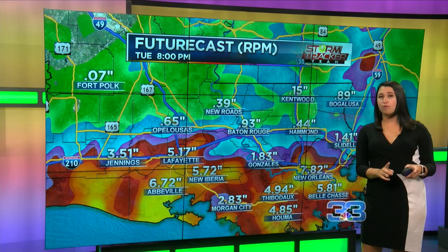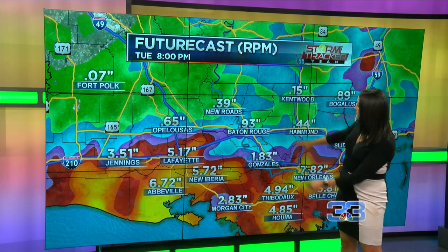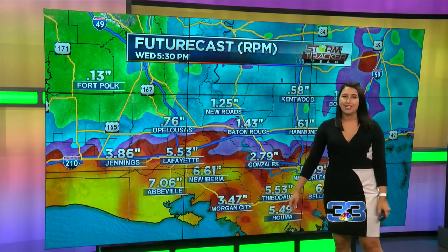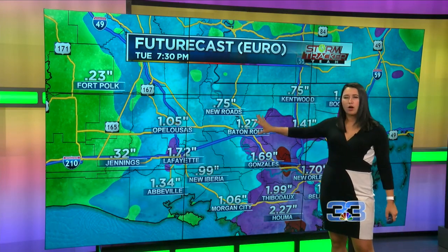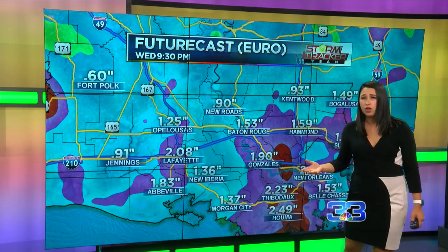We're looking at two different models, however. RPM, our in-house model, by Tuesday at 8 p.m. suggesting here lower rainfall totals, less than an inch, and then they start to increase about 1.5 inches as we move into our Wednesday. Now our European model by Tuesday evening has us already a little below 1.5 inches of rainfall, and then steadily increasing to a little closer to 2 inches. So 1 to 2 inches locally here.